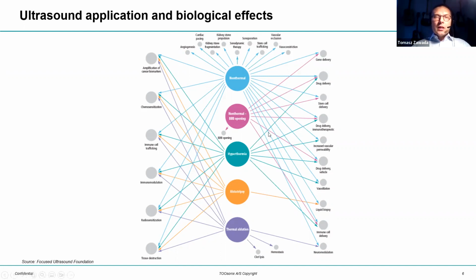And again, as you can see, there are several different effects that can be applied in different applications. For example, we can have those non-thermal mechanical effects that are supporting drug delivery. It could also be hyperthermia that is used for drug delivery, or targeted drug delivery. So that's why you have all those confusing arrows. Anyway, we should understand that ultrasound has several different effects in biological tissue that can be used for our benefit in several different applications, and the number of applications is rapidly growing.